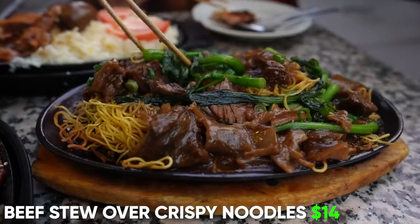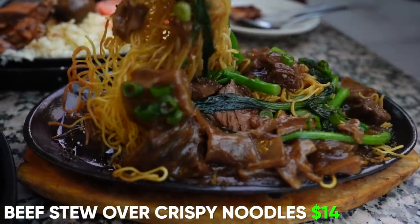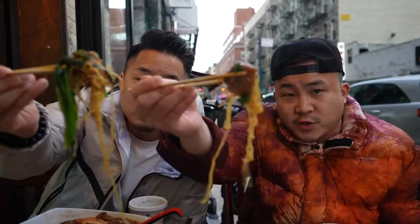Andrew, last but not least, this came in at $14. So this was one notch, I want to say like $3, outside of the ultra cheap range. But look at the amount they give you. Split it amongst two people, that's $7 each. This is ao lam tong with vegetables over crispy noodles. Beef stew over crispy noodles.